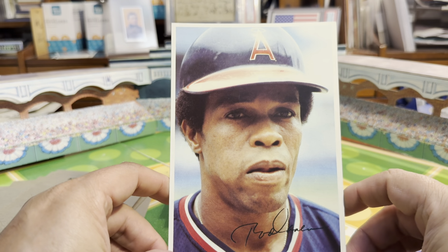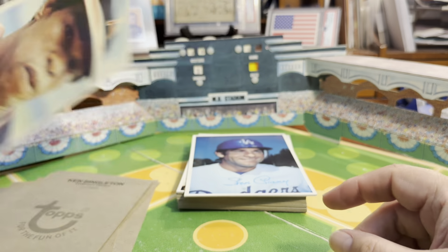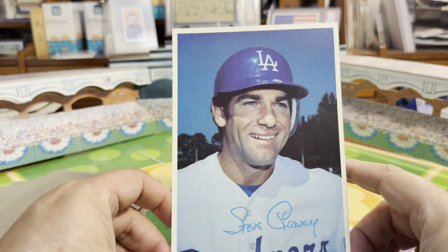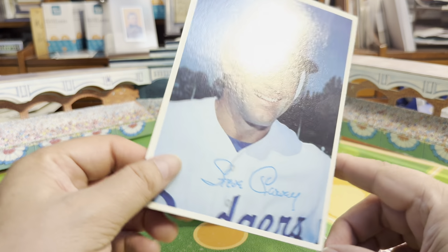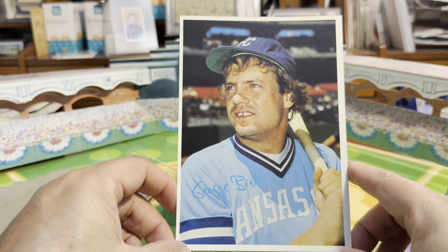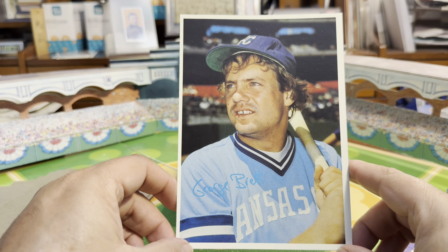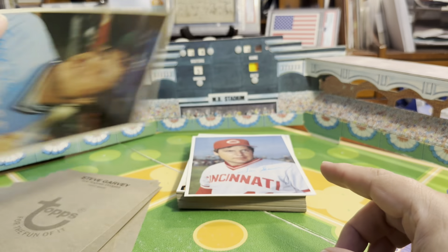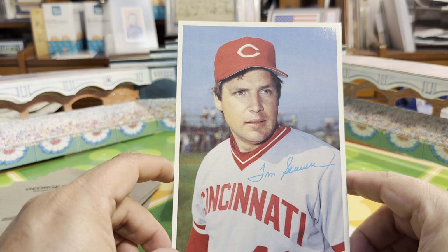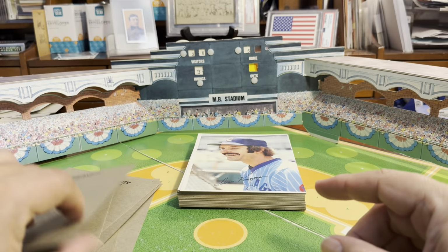Rod Carew. Very tight shot of Rod Carew. Not enough background to really appreciate the picture, but a good picture. Steve Garvey. A lot of big name stars, but you will see we do get to a couple who were lesser known stars. George Brett still looking every bit the kid he was, although he would go on to have a .390 batting average this year. Tom Seaver with the Reds. Whatever you think about Tom Seaver, you really want to see him with the Mets, obviously. But here he is with the Reds.